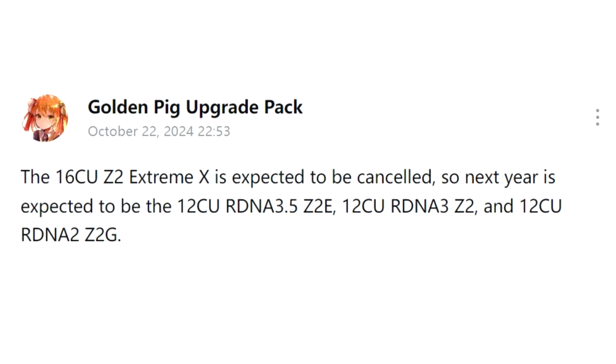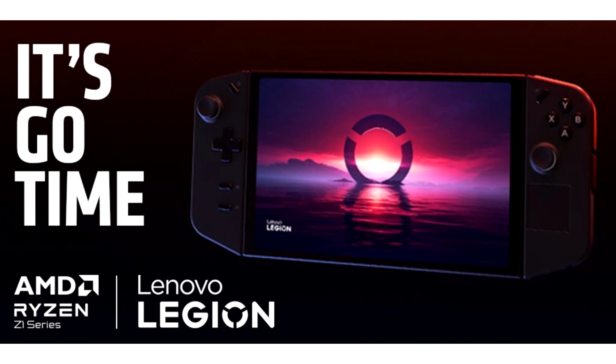offering. Next up is the standard AMD Ryzen Z2 APU, which will feature the Hawk Point layout with up to 12 GPU cores but based on the RDNA 3 architecture. This APU should be very similar to the existing Ryzen Z1 Extreme, which also packs 12 compute units based on the RDNA 3 graphics architecture and should feature up to 8 CPU cores based on the Zen 4 core architecture.